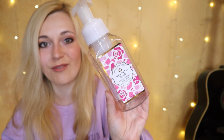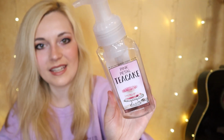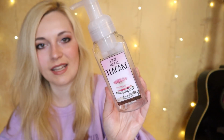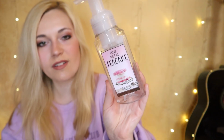I think if it didn't have those gourmand notes, I wouldn't like it very much. We actually used another Pink Petal Tea Cake before we took on my mom's soap that she gave us. This was from, I think, about Easter time of 2019 that this collection was released, and it has the same exact notes as before, so we used that.